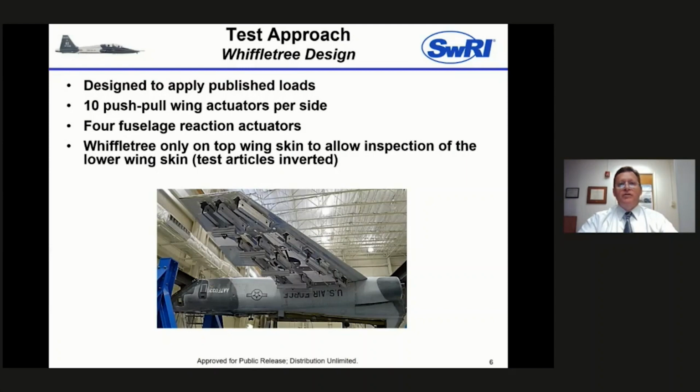So an overview of the test approach. Our wiffle tree design was one-sided. We had 10 push-pull wing actuators per side. Note that the aircraft, as shown, is inverted. So it allowed us to do all of the loading from the top skin, pulling down, and of course all the loads were accounted for that inverted aircraft.